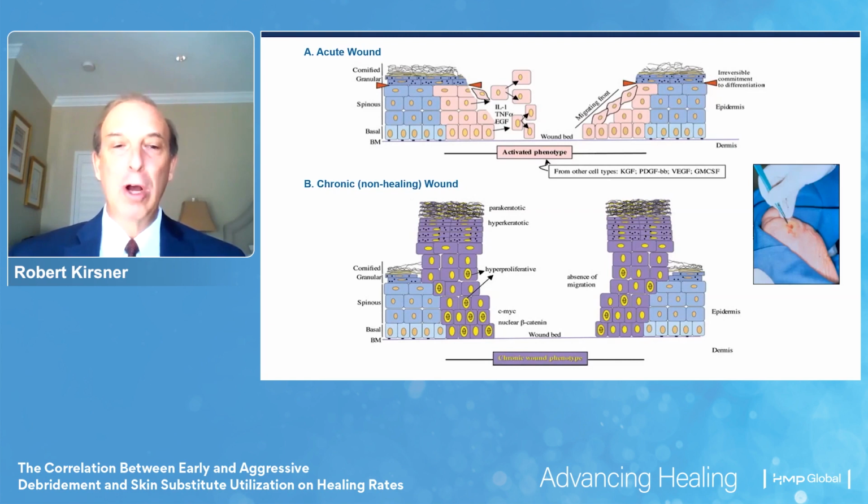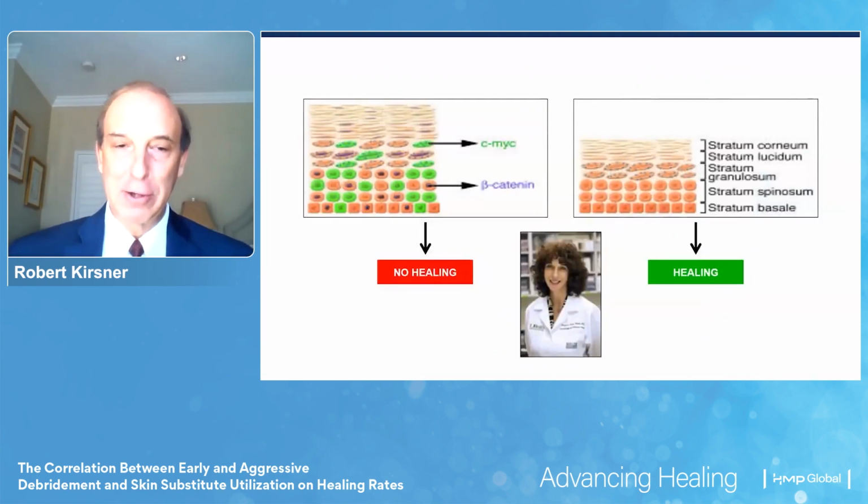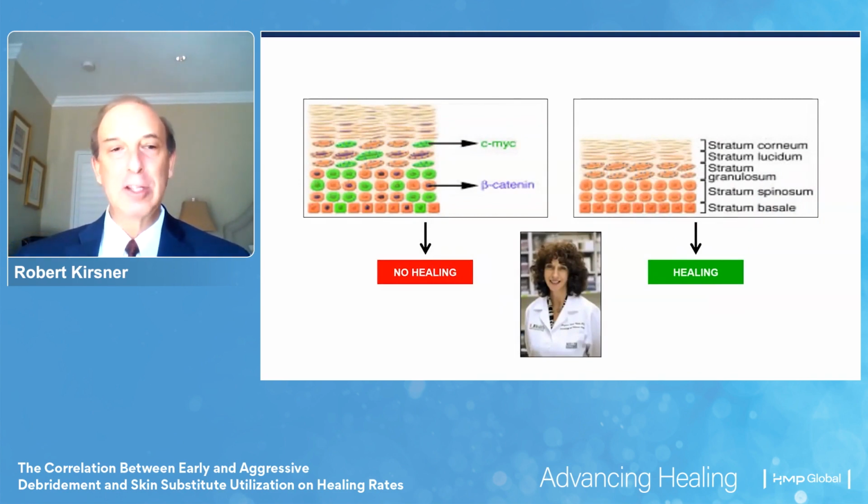And that chronic wound also expresses some negative biomarkers, some negative factors, including c-Myc and nuclear expression of a protein, beta-catenin. And this cartoon and a picture of Dr. Tomic here shows you that the healing skin does not have c-Myc or nuclear expression of beta-catenin, but when you begin to have that expression, it now is a non-healing phenotype that is expressed because of c-Myc and beta-catenin.